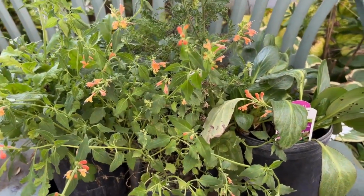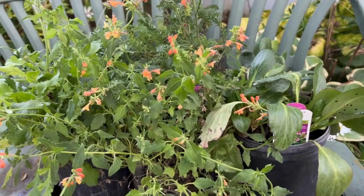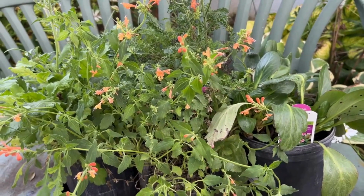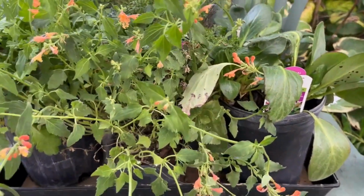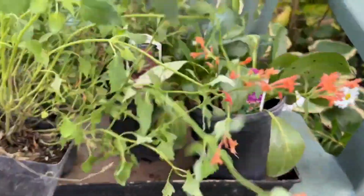Yes, they do. So I went on an adventure yesterday and I went to a native garden center. They had other native plants, but I didn't buy any. And then I went to another garden center and I found some good finds there, all 50% off. So first up, let's see what I want to start with. Okay, so let's start with this Hummingbird Mint.